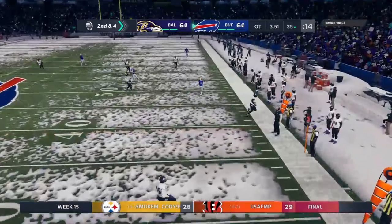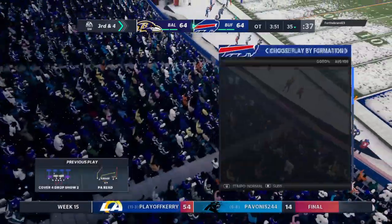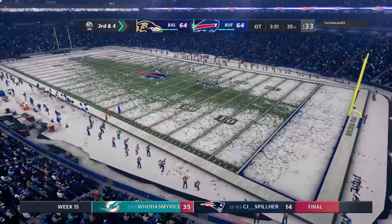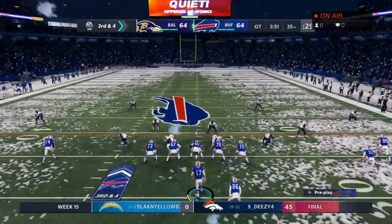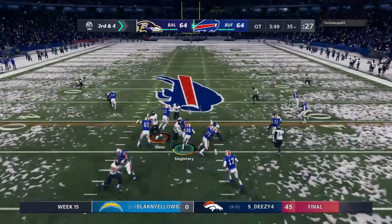Sliding out of the pocket and seeing nowhere to throw, he chucks this one away from harm. Incomplete. Now it's third down. Oh, I like that right there. Not only was it the right play, throwing it away like that, frankly, I think it was the only play. Yeah, got outside of the pocket, realized he had nothing, just chucked it free. Yeah, live to fight another down, right?